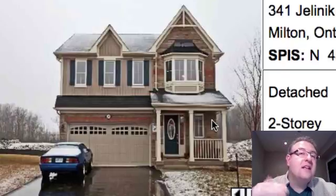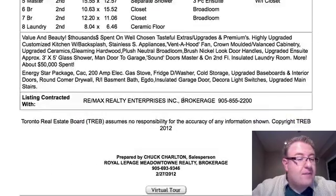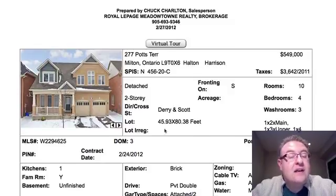There's some parts of Jelinek that are on the green space, and some that are not. I like this one though. $50,000 spent on upgrades. I don't know if I see that in the pictures. Nice though. Okay, Potts Terrace, $549.